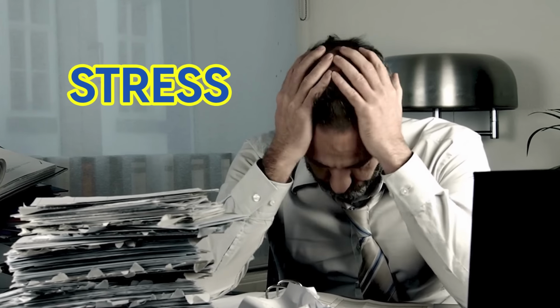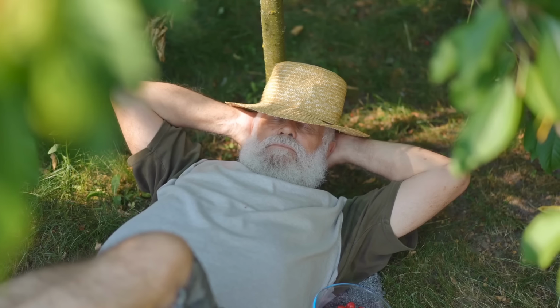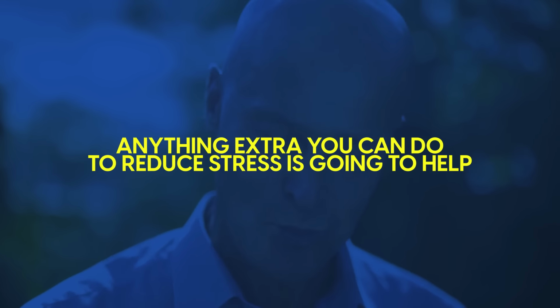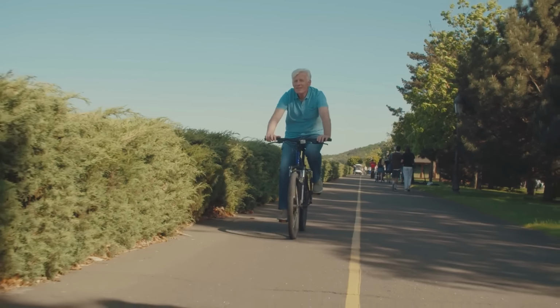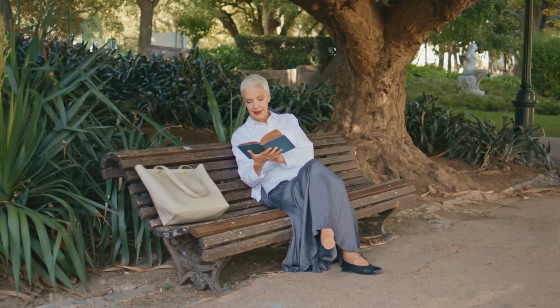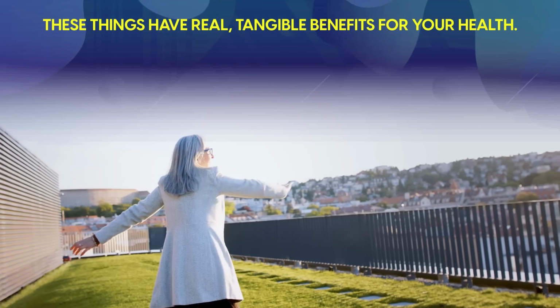Another aspect that many people struggle with is stress. Stress significantly increases blood pressure, so beyond exercise, sleeping well, and eating good food, anything extra you can do to reduce stress is going to help. Whether it's meditation, yoga, and relaxation exercises, picking up a new hobby, or scheduling me time to sit in nature and read a book. These things have real, tangible benefits for your health.